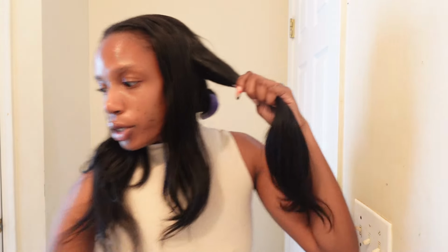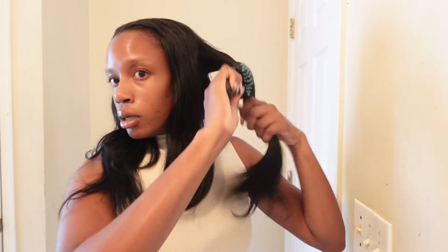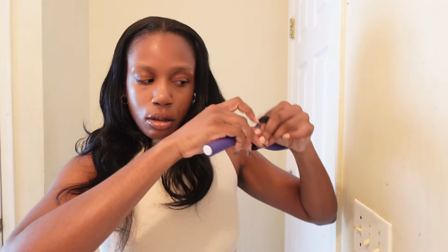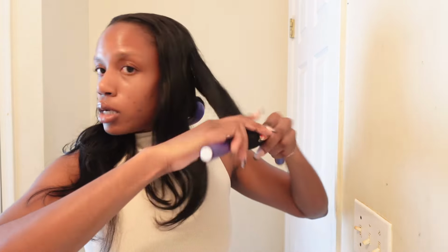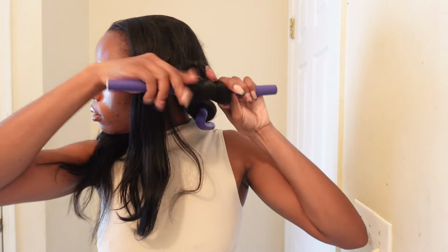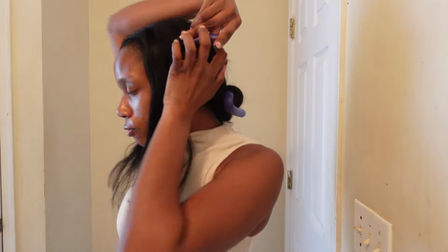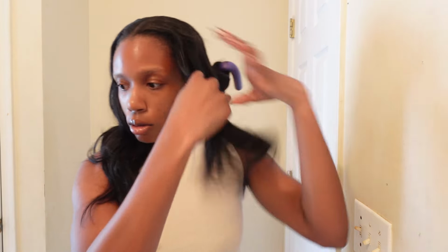Okay, so we're gonna do the same thing up here. Brush it out once again, and we're gonna do the same exact thing. Okay, making sure that's tucked. Roll it like that. Once again, folding this one this way, and then folding this one this way. Just like that, we have two.